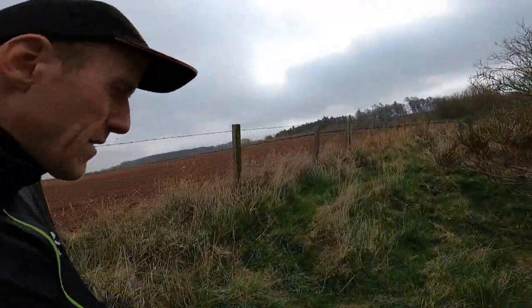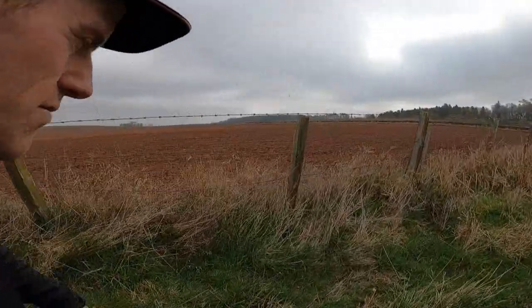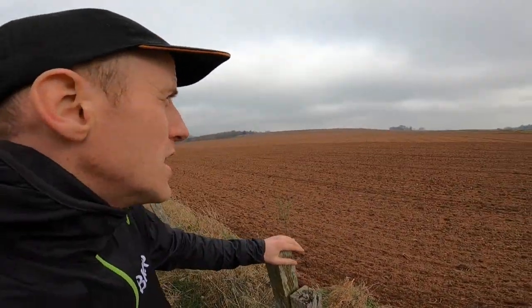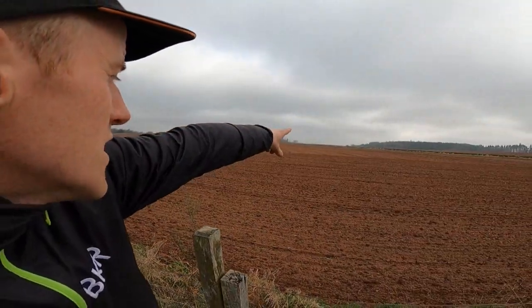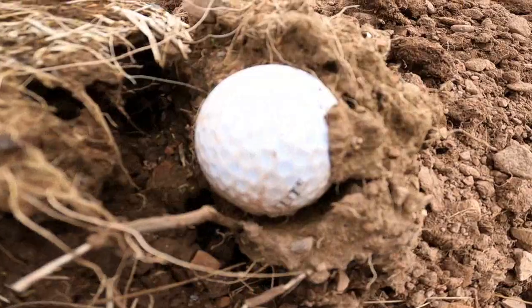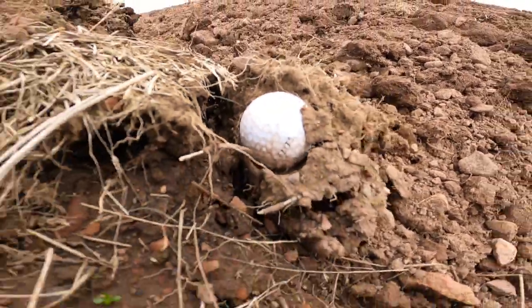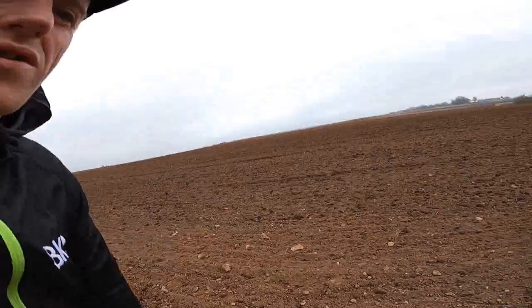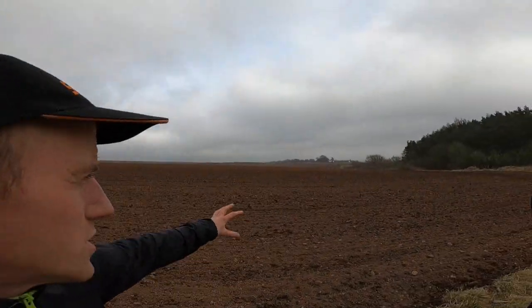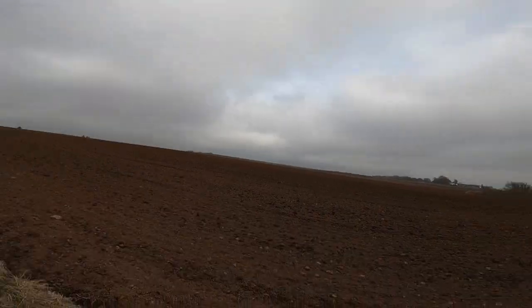So here we are folks, we're making our way along the side of this field which looks like it's been freshly sown with the seed of this year's crops. And I believe I'm seeing a ruin over here which must be the ruin of Vayne Castle. It looks massive. I was thinking it was just going to be some rubble or light remains of stones. Look at that folks, second random find of the day. Golf ball in the field here, in the middle of nowhere pretty much. Maybe at one time the farmer was down here cracking the golf balls around.